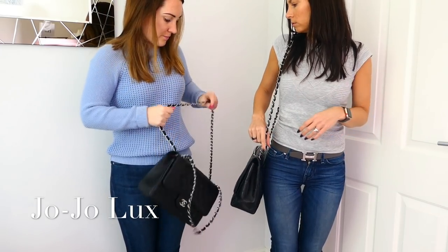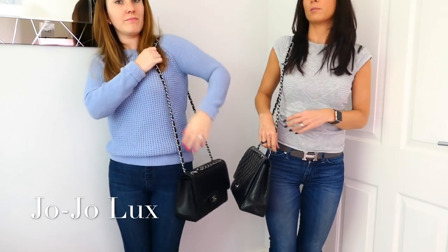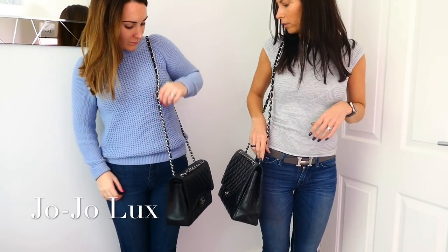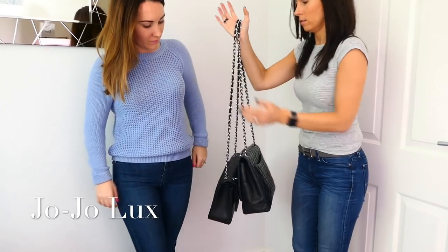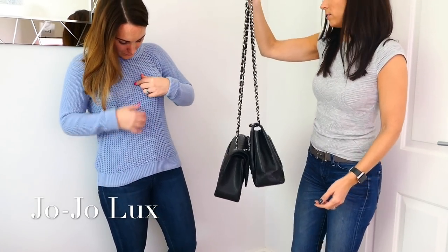Just to make it even. Oh, exactly the same way. You can see the jumbo is quite a bit longer there. And in fact, if we just hold it, you can see there the difference in length.